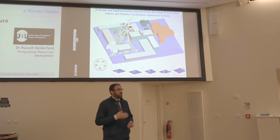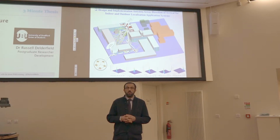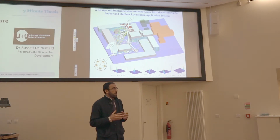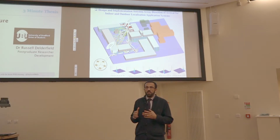My research area is the design and implementation of antenna array direction of arrival for indoor and outdoor localization application systems. And this area has many different applications, including radar systems, tracking systems, and mobile communication. So during my research study, I worked on 3 different areas.